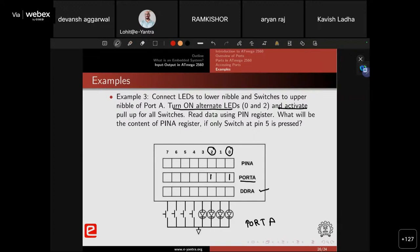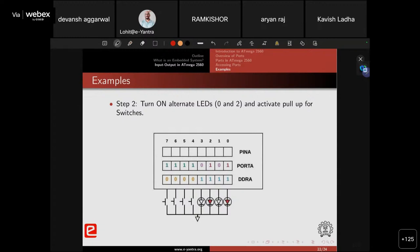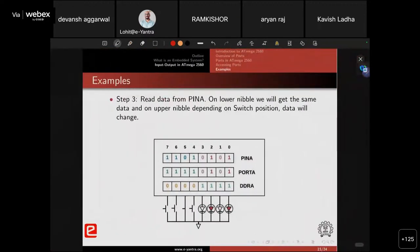And then you have to activate pull-up for all the switches. The four switches are here. You know what value is to be written to 1 and 3. And to activate the pull-up for all these four switches, the value should be written to these four bits, 4, 5, 6, 7. We already have answers. I'm assuming that you are understanding everything. So the value of DDRA will be 0x0F. Value of port A will be 0xF5.